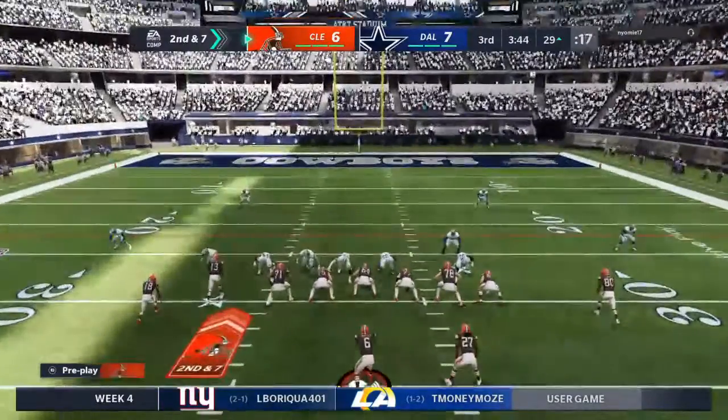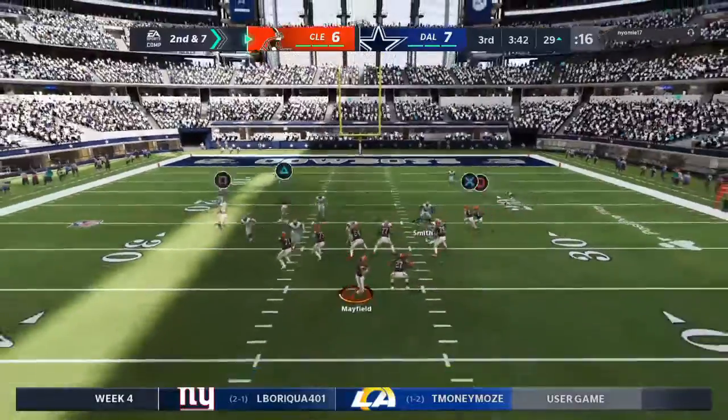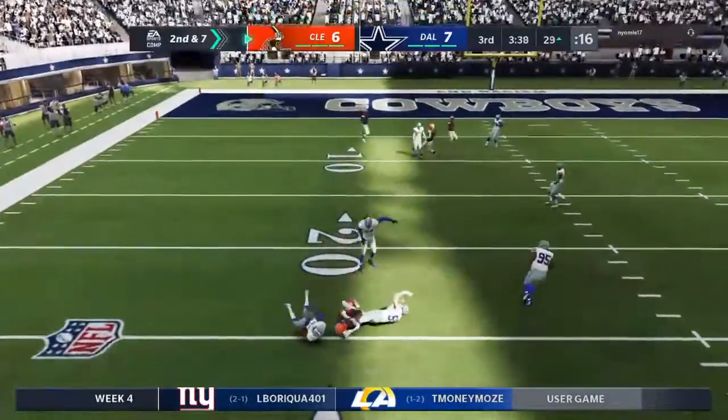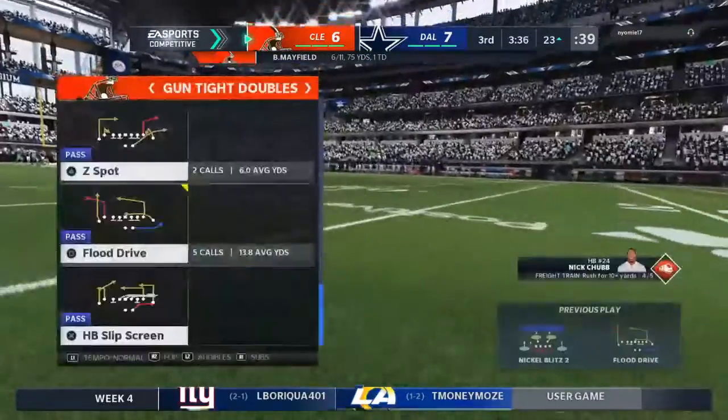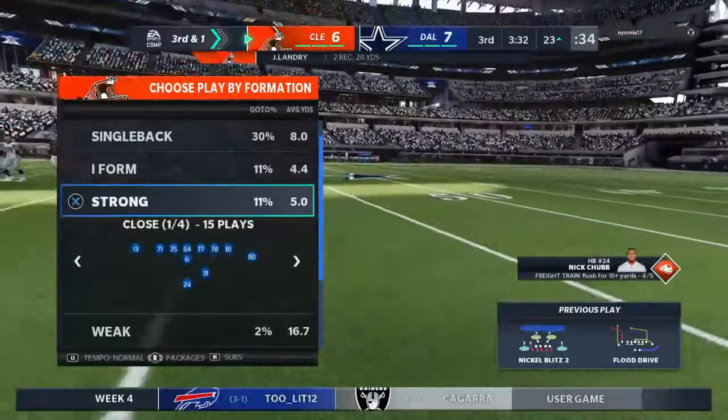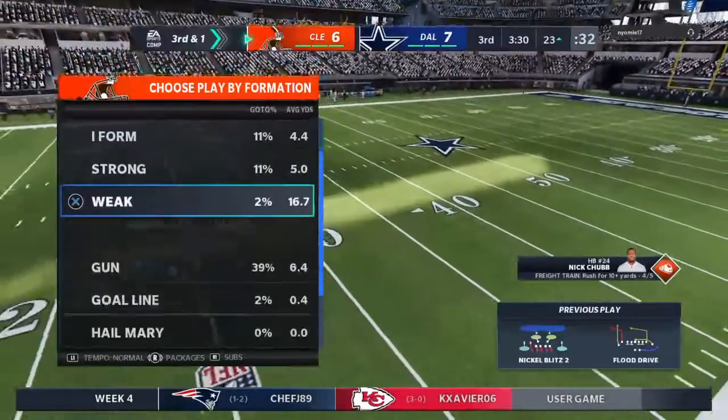From the 29, Mayfield looking left side. That's caught by Landry. A gain of 3 last play. This time they double it and pick up 6. Here's Jarvis Landry with the nice reception and pickup there.